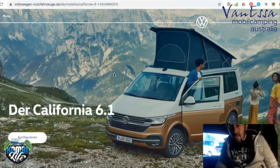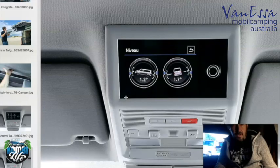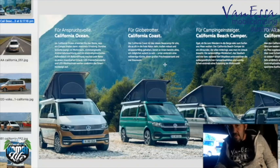You'll notice in Europe there are a number of California models. We are getting the California Beach. The Beach is specifically a model with 5 to 7 seats. Let's just take a quick look here at what the California range looks like. There's an Ocean and a Coast model. These only have 4 seats and a right-hand sliding door only.